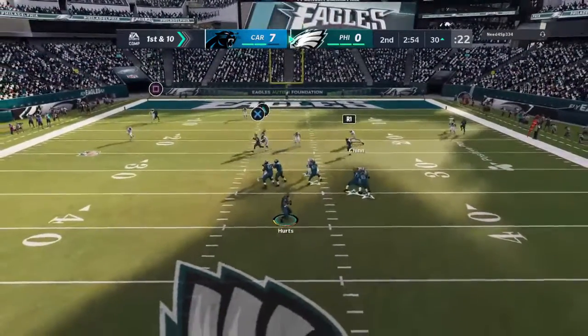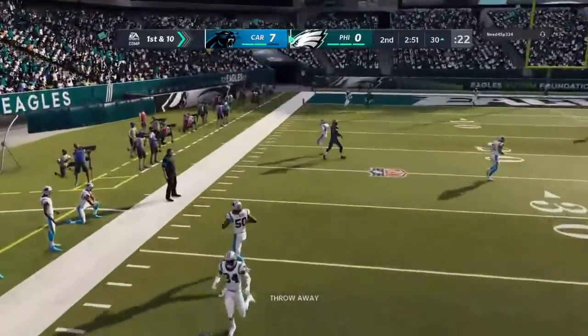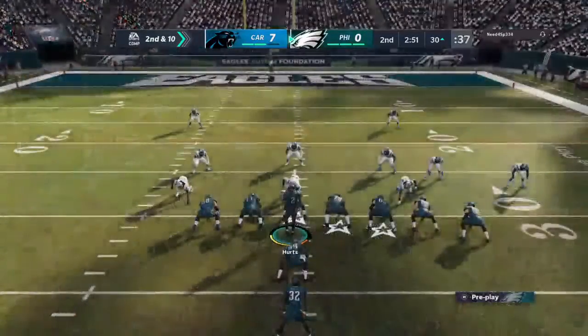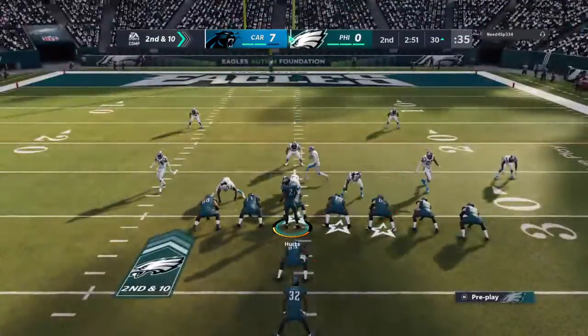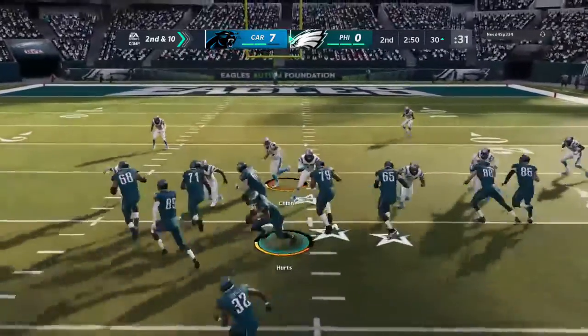They'll throw on first down with Hurts. Dancing to his left. And he'll toss this one incomplete. Seeing no options, he throws it away. Ball on the 30 as they come up second and 10. It's now second and 10 at the 30-yard line.